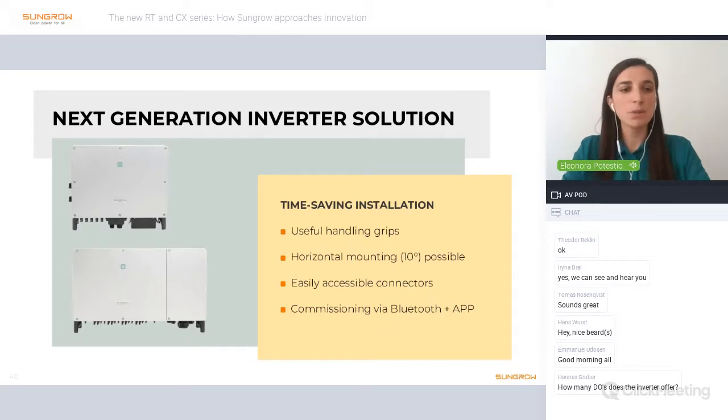We know how time-consuming the installation can be, as well as the commissioning of the inverters on site, for example. Therefore, we've put a lot of effort into making the installation very simple with such devices. The inverters have a really compact design and are equipped with very useful features for installation and commissioning purposes. As I said, the inverters are very compact, very light. For example, the 33CX series inverter is only 50 kilograms and is also equipped with handling grips.